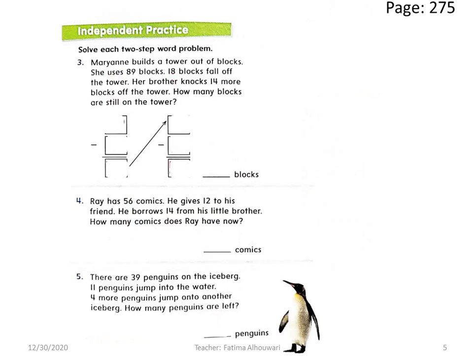Let's see the next problem. Question number 3. Marianne builds a tower out of blocks. She uses 89 blocks. 18 blocks fall off the tower. Her brother knocks 14 more blocks off the tower. How many blocks are still on the tower? What do you think, grade 2?